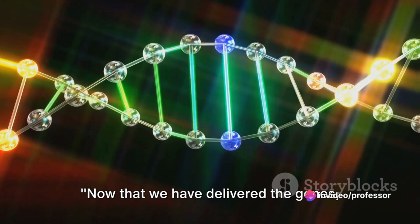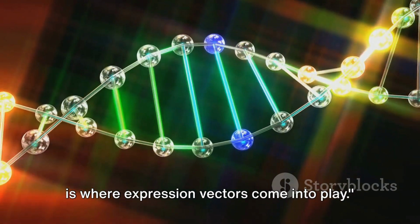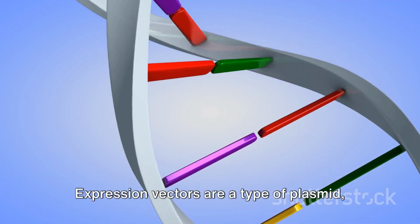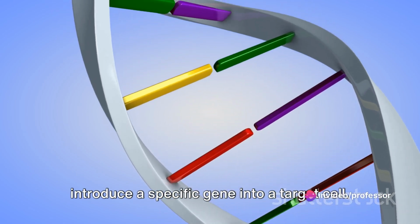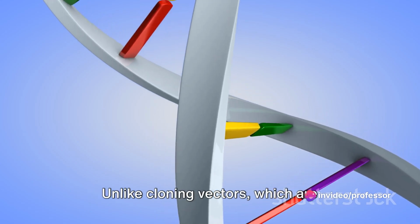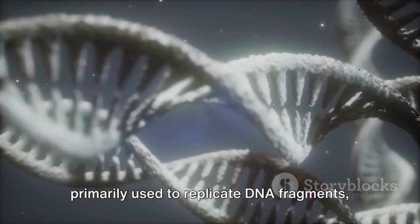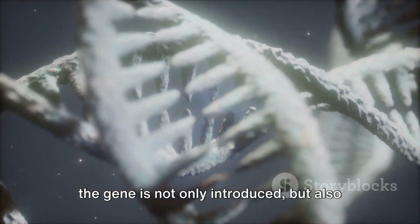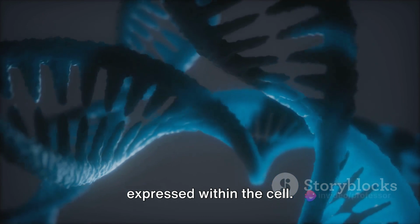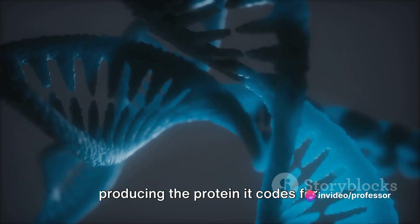Now that we have delivered the genes, how do we ensure they do their job? This is where expression vectors come into play. Expression vectors are a type of plasmid or circular DNA strand that are used to introduce a specific gene into a target cell. Unlike cloning vectors, which are primarily used to replicate DNA fragments, expression vectors are designed to ensure the gene is not only introduced, but also expressed within the cell. This means the gene does its job by producing the protein it codes for.